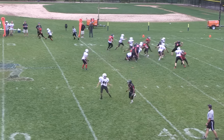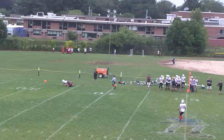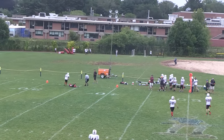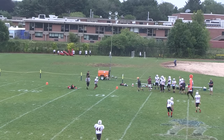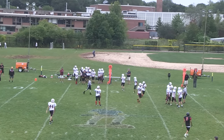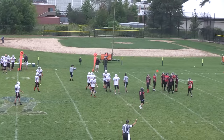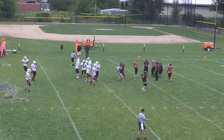There's the snap, the shotgun, number 8, chucks it up deep. And it is almost completed. He could not hang on. Coverage out there by Matt Hammond. He had his hand up all the way. Did not have his head around, but did not interfere. So that brings up fourth down and 12.